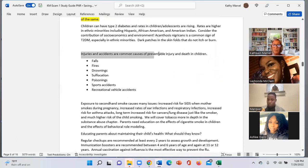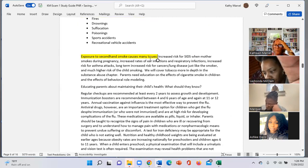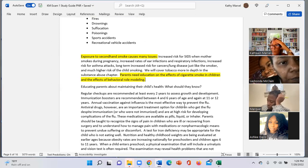And then next topic, injuries and accidents. We covered this in week 2. Preventable accidents are the highest cause of issues: falls, fires, drowning, suffocation, and so on. Exposure to secondhand smoke. What are the risks of that? Well, for infants, increased risk for SIDS, increased risk for a lot of things. So parents need education on the effects of cigarette smoking and the effects it has on the kids. What about if you're doing a home visit and it's a smoking house and there are kids in the house with asthma?